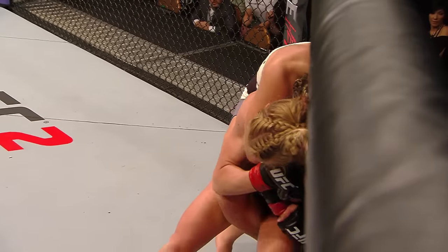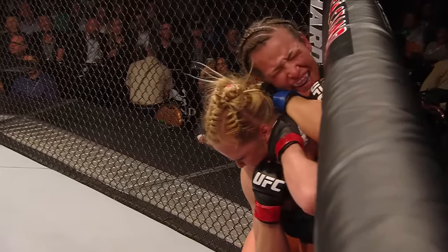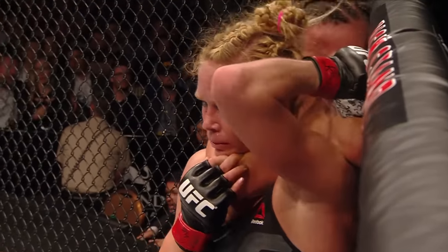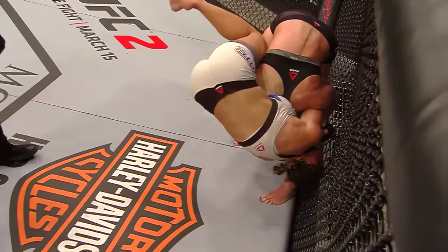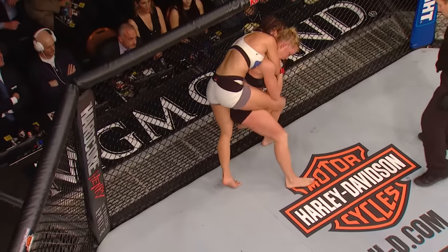My God. Gets that arm underneath the chin. Holly tries to stand up. When she stands up, Misha sinks that rear naked in. Clamps down on her bicep. With everything she had left, Holly tries to flip her over. Misha hangs on, rolls with her, takes her back. Let's watch that again.